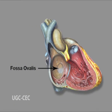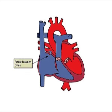In the wall of the right atrium is an oval-shaped depression known as the fossa ovalis, which is a remnant of an opening in the fetal heart known as foramen ovale. The foramen ovale allowed blood in the fetal heart to pass directly from the right atrium to the left atrium, allowing some blood to bypass the pulmonary circuit.